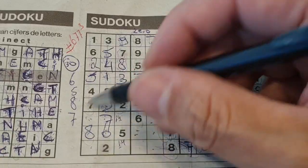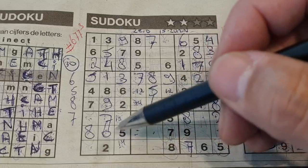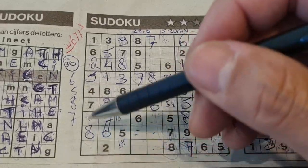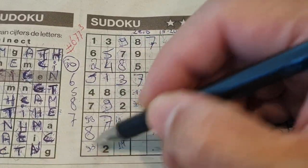The other pair in this big square are the numbers 1, 2, 3 is missing, and the 4, 5, 6, 7, 8, 9 is missing. A 3 and a 9. Cannot fill this yet.